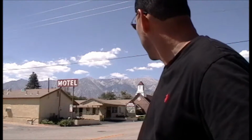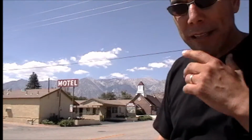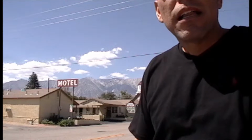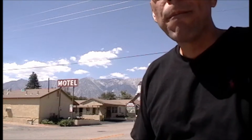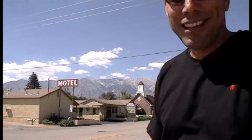Okay, guys, I'm here at the hotel that I'm staying in. It's called the Lone Pine Budget Inn. Anyway, that's it off to the side there. And I don't know if you can see behind me, that's Mount Whitney. That's what I'm gonna be hiking up. It looks pretty formidable. It looks pretty high, but I'm going for it.